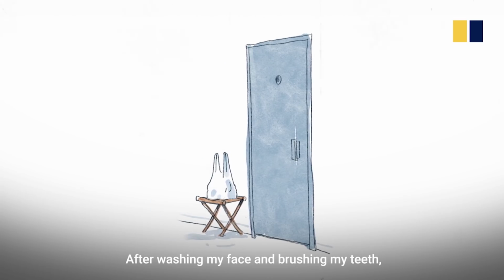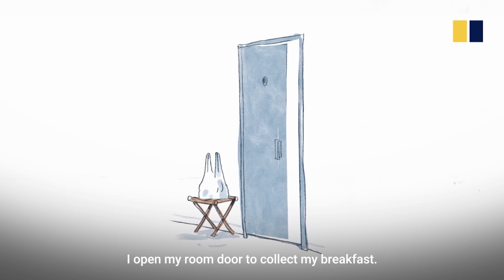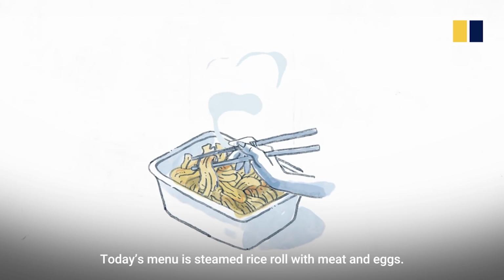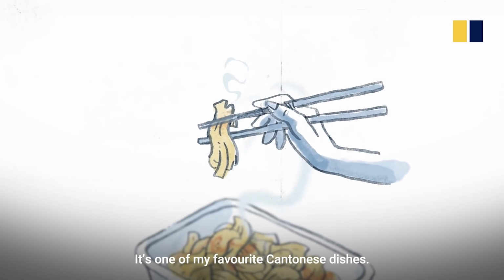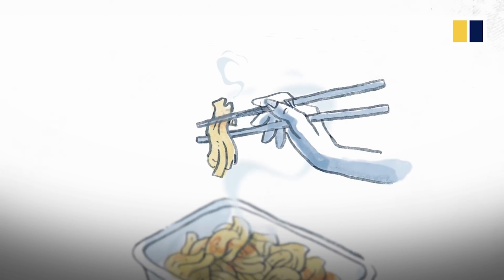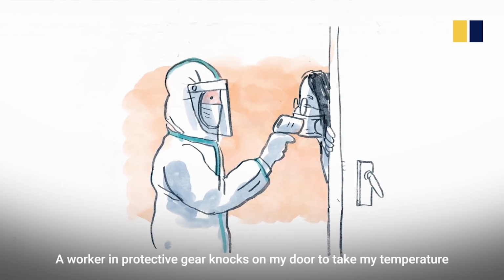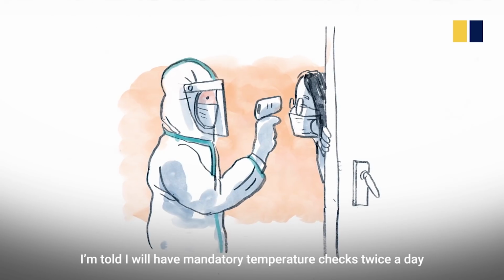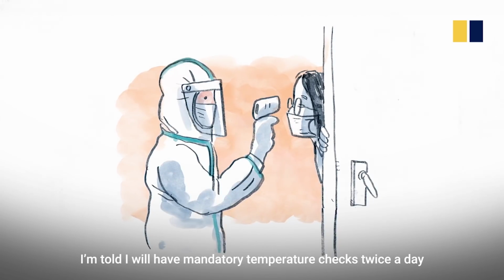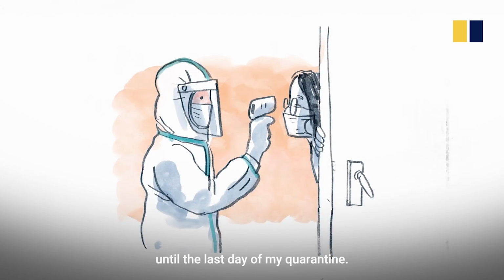After washing my face and brushing my teeth, I open my room door to collect my breakfast. Today's menu is steamed rice roll with meat and eggs. It's one of my favorite Cantonese dishes. A worker in protective gear knocks on my door to take my temperature and make sure I'm symptom-free. I'm told I will have mandatory temperature checks twice a day until the last day of my quarantine.